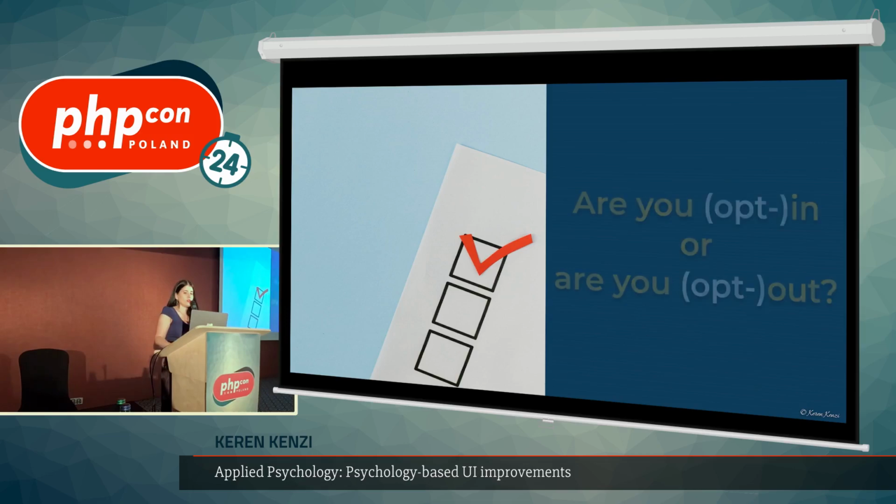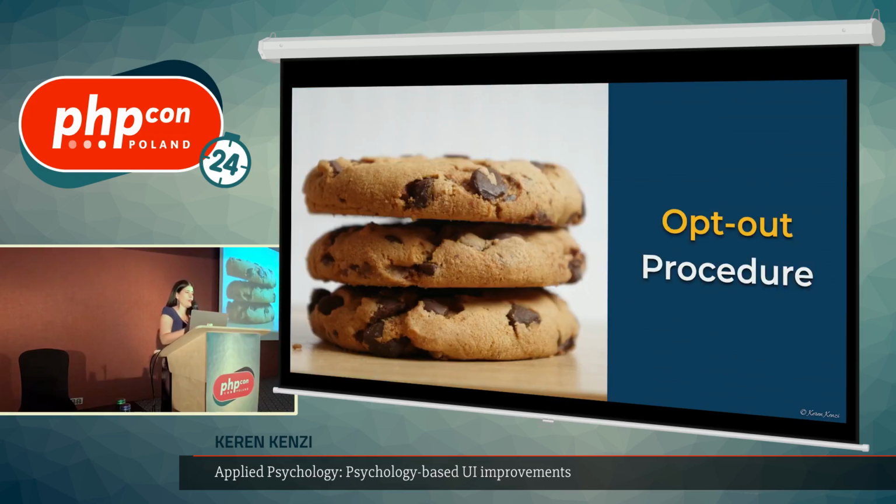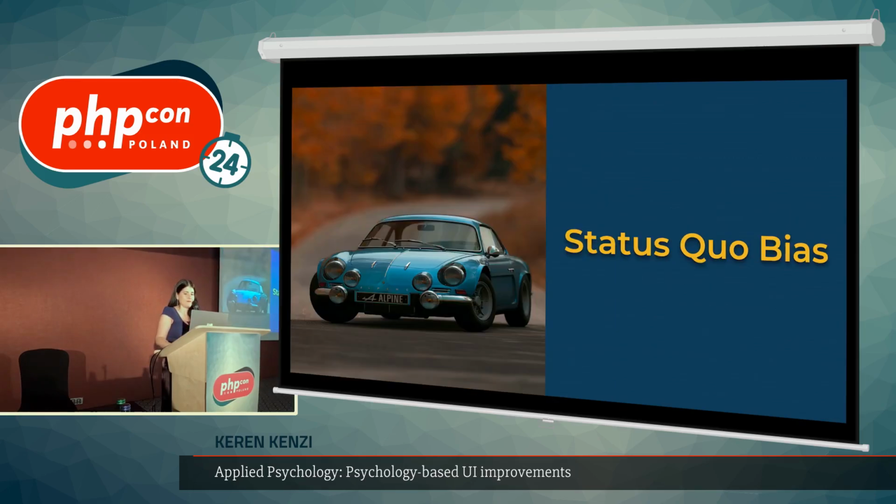So this is what I talked about. Are you opt in or are you opt out? It's as important to the way the user makes a decision. And cookies are an example of an opt-out procedure. We usually need to manage the cookies, usually need to opt out. We need to take an active step in order to not have all our data collected. And just as a fun fact, it's also related to the status quo bias, which is the tendency to do nothing when a decision needs to be made.